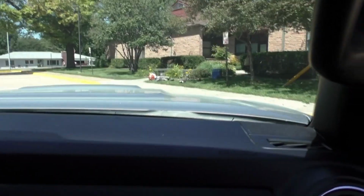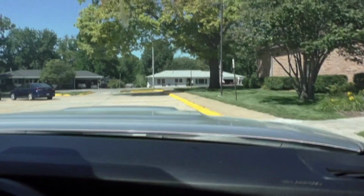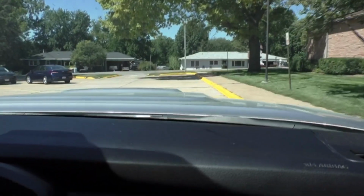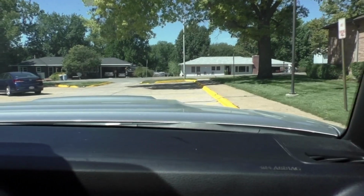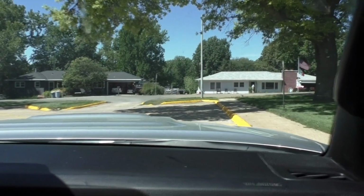So here we are in the front, and actually we're going to pull up a little bit more because the cars always will pull up. And we're okay with you getting right near the curb up here because the kids will be on the sidewalk. So if I were the first car, I'd pull all the way down here. And if I was early enough, I'd probably just be sitting here waiting.